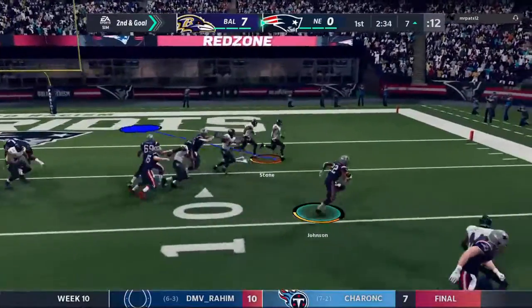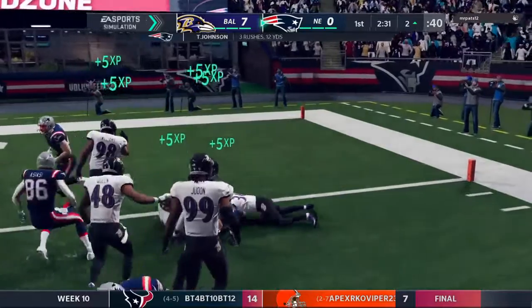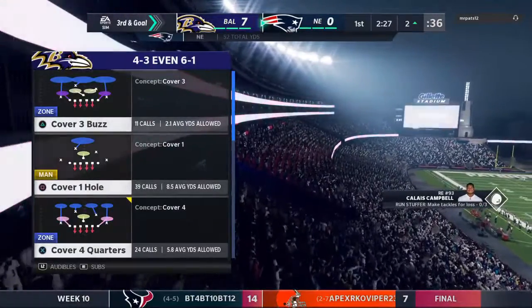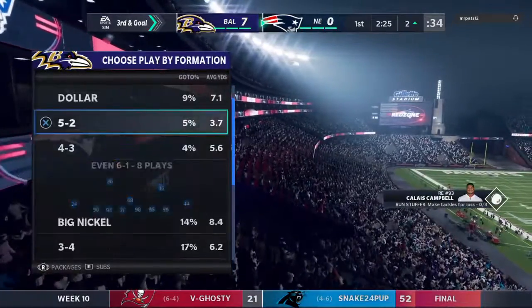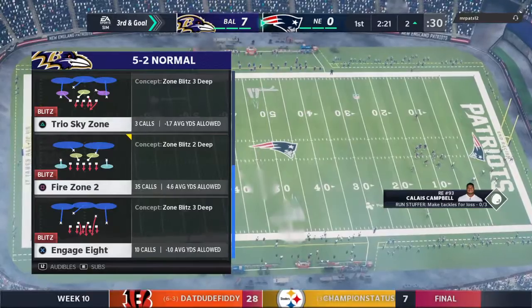To Johnson again. A solid move on the run, but ultimately stopped short of the goal line. Down at the 2. A nice run there as he picks up 6. It's going to be 3rd and goal now.